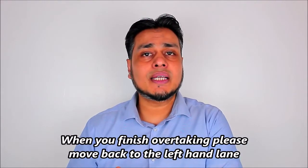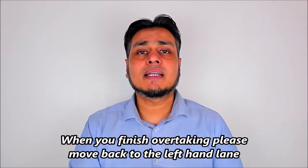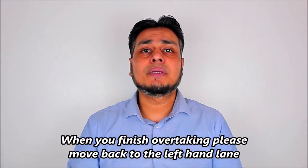We do need to see a physical barrier in the middle, and it can be anything from a curb and above. Okay, and also please remember, in the UK we always drive on the left hand side of the road and overtake on the right. So once you have finished overtaking, please move back to the left hand lane, because you don't want to be hogging the middle lane. So avoid any lane hogging. Just move back to the left hand lane when it's safe to do so after you've finished overtaking.